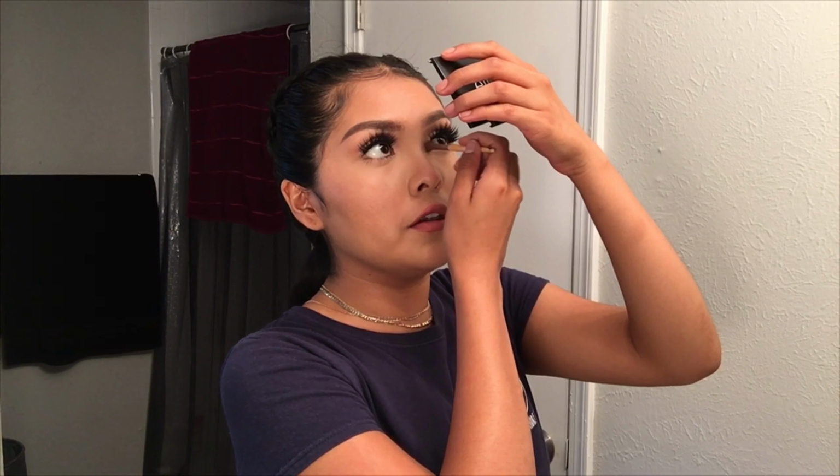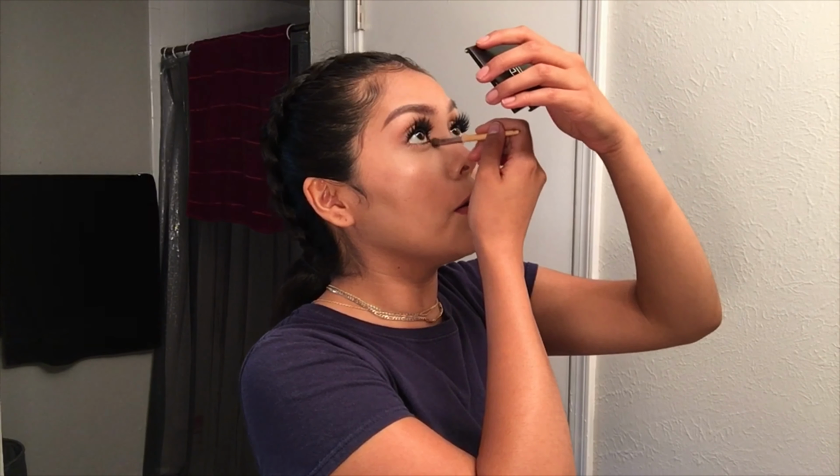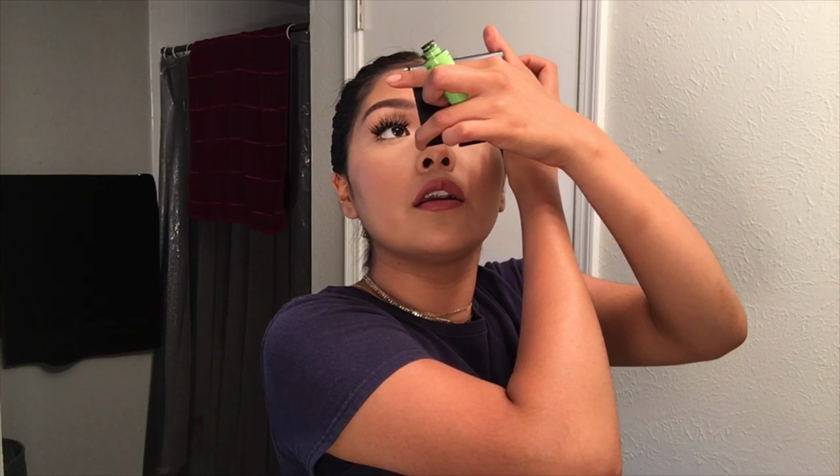Oh, I didn't even do the other side of the fucking eyebrow. Wow. I think I really am just fucking super high right now. Because I just be jumping from thing to thing. I didn't even put brow gel in this other brow right here.